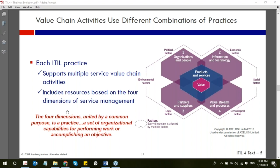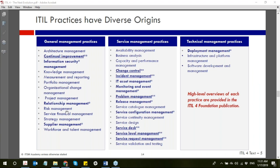There's not a traditional, in ITIL 2011, there was this very strict interpretation that certain practices were service strategy, certain processes were service strategy processes, service design, et cetera. You'll find as we go forward that a given practice may actually support multiple of the value chain activities, and in some cases, all of the value chain activities.